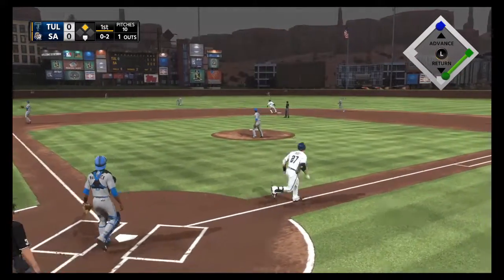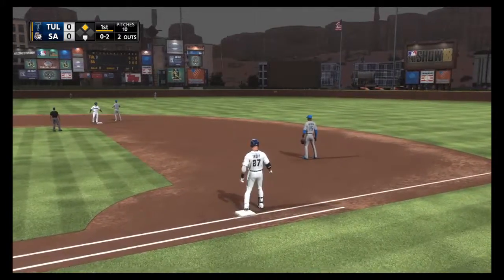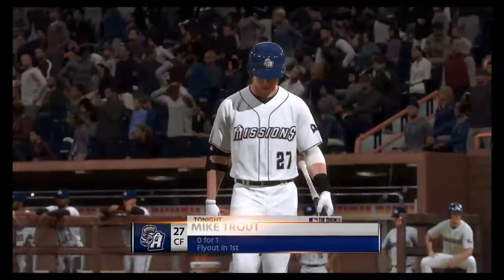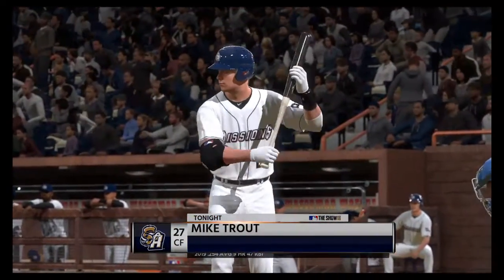Skied in the air to straightaway left. Taveras giving chase, and that's the second out of the inning. At the plate, number 27. 0 for 1 here in the early going.